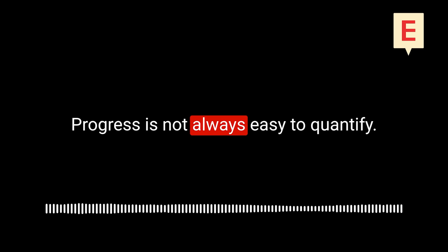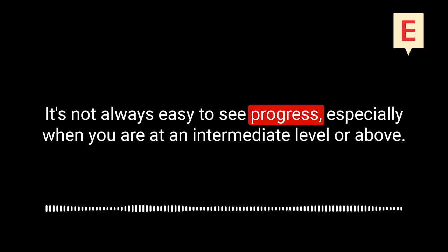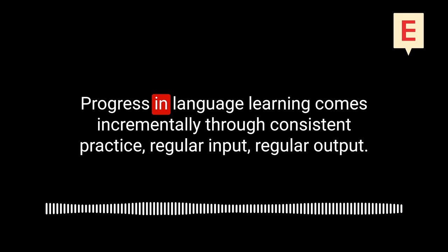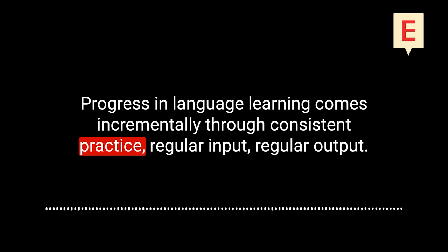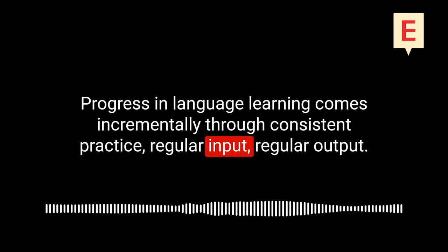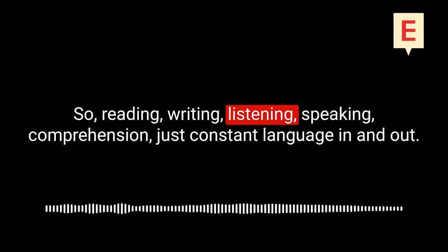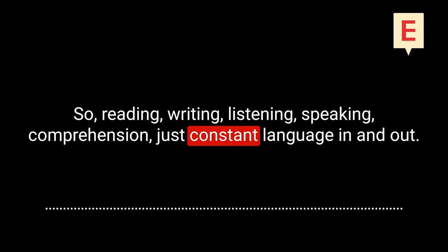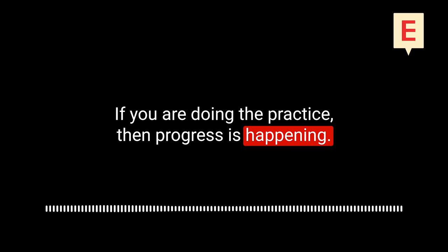Progress is not always easy to quantify. It's not always easy to see progress, especially when you're at an intermediate level or above. Progress in language learning comes incrementally through consistent practice, regular input, regular output. So reading, writing, listening, speaking, comprehension, just constant language in and out. If you're doing the practice, then progress is happening.